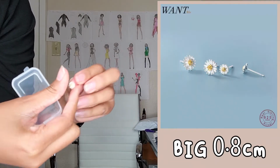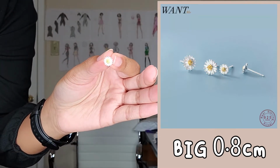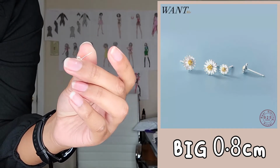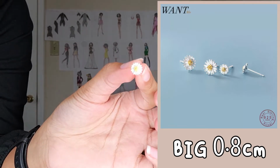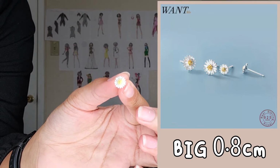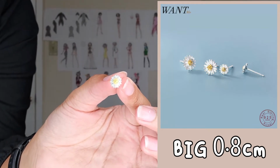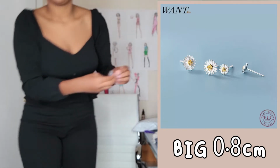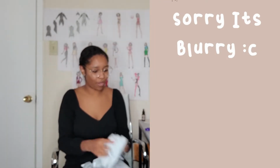And I don't know if you can tell what they look like. That's what it looks like. It's super cute. Very long, but I'm not entirely tripping. I don't know if you guys can actually see it, but those are my earrings, my accessory. The dress comes in another bag, another poly mailer bag.